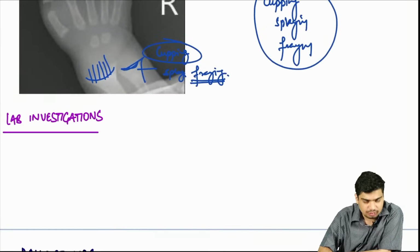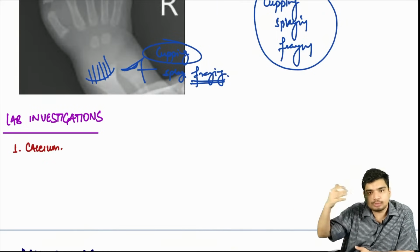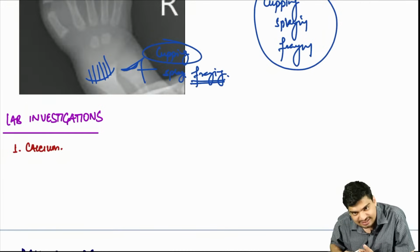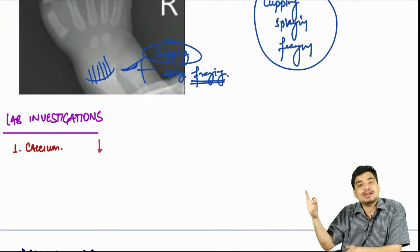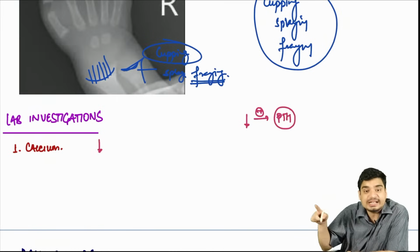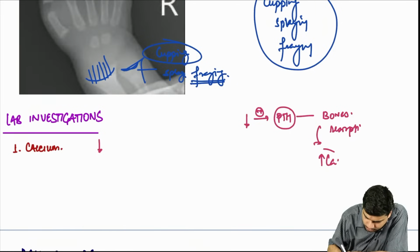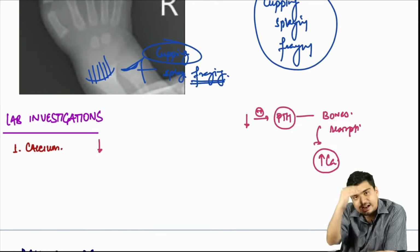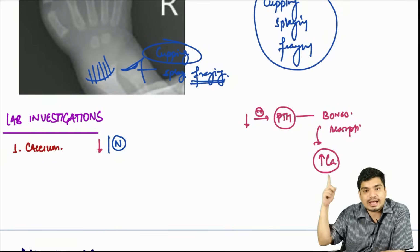What will the lab investigations show? So first thing you have to understand is the calcium. If vitamin D is not there, what is going to happen? Calcium absorption is going to get affected. There is going to be less calcium which is absorbed. So calcium can be low. But whenever calcium gets low, what happens? It stimulates PTH. PTH causes bone resorption and again increases calcium. So what will happen to calcium? Either it can be low, but sometimes it can be normal also because of the action of PTH.